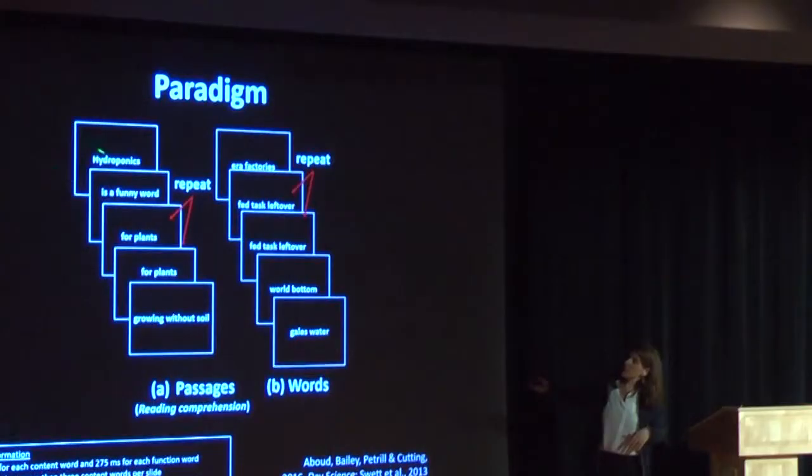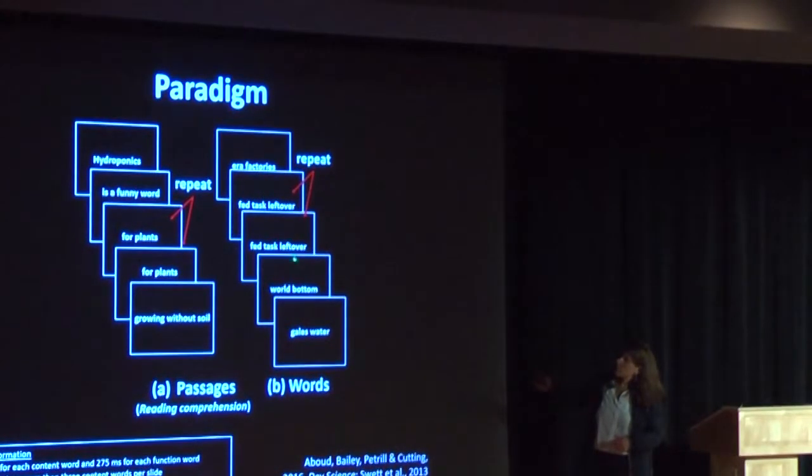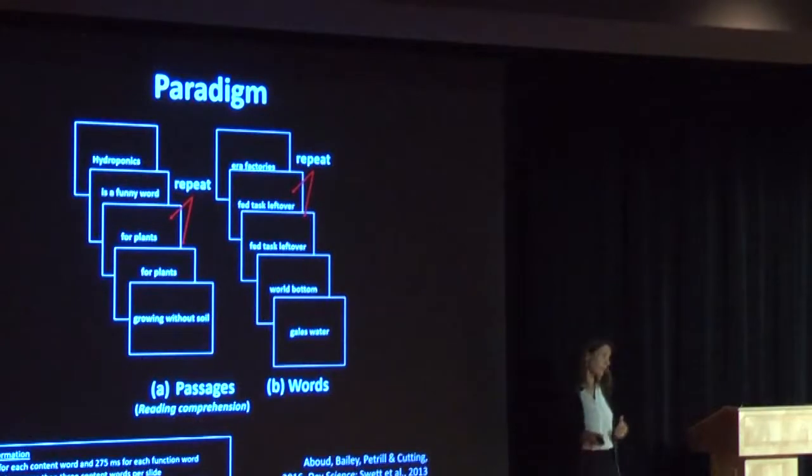Each of these represents what would be seen on a computer screen for an individual who's lying in the scanner. In this one, you're seeing a passage about hydroponics. Hydroponics is a funny word for plants growing without soil. And then they'd see another sentence that had to do with hydroponics, so the whole thing is about hydroponics. Here are some words that don't actually make any sense when they're put together. The idea is that we're trying to capture basic reading processes, that bottom strand where you're just recognizing words, versus the entire thing that you have to do when you're reading, which is comprehend and understand and read words all together to learn from them.